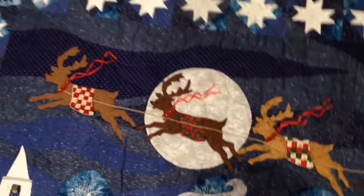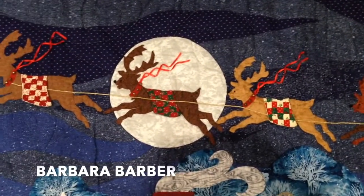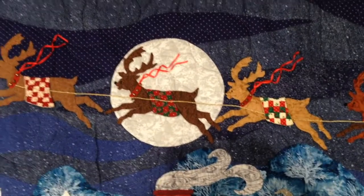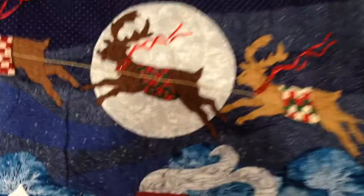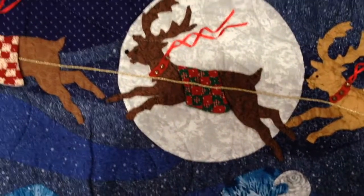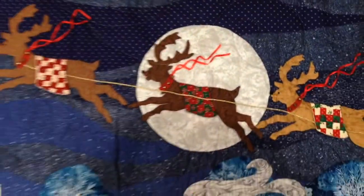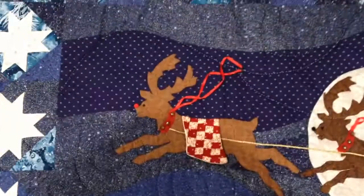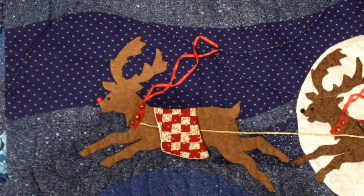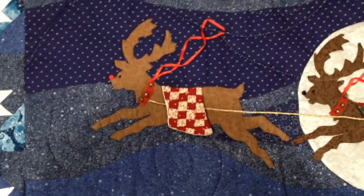The reindeer are designed by a quilter named Barbara Barber. She is a US quilter, though there is a Barbara Barber in the UK, which makes it confusing. But I saw a quilt she made with these reindeer, and they were the exact size I needed. I asked her permission to use them because the quilt was going to hang in some shows. And she allowed me to use the reindeer, which was great.